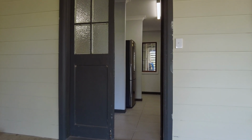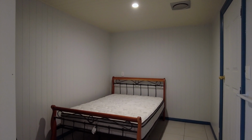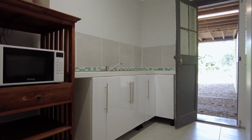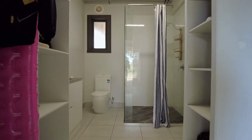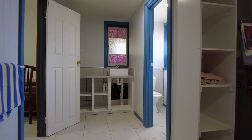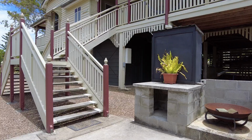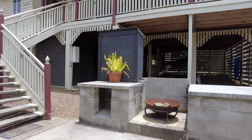Downstairs, this charming home includes 2 spacious bedrooms, an open plan living and dining area, a kitchenette with sink, a large bathroom which has recently been refurbished with a shower and vanity, a separate powder room and toilet, a large room off the carport which can also double as an outdoor entertaining or sitting area.